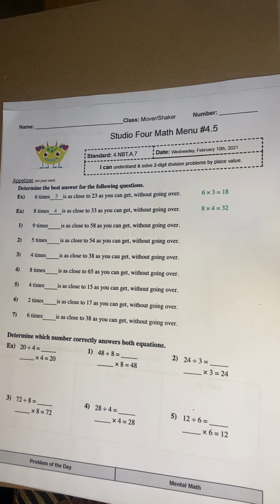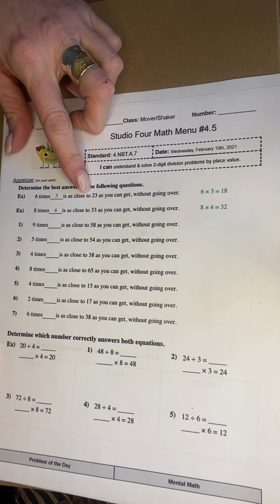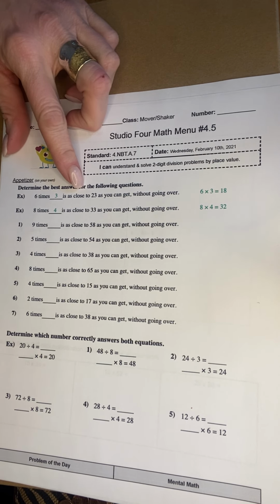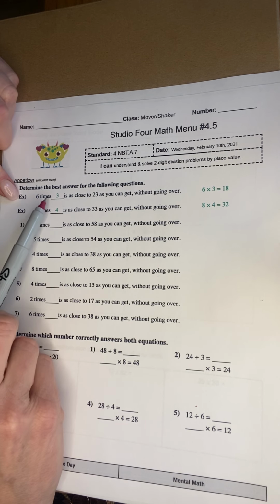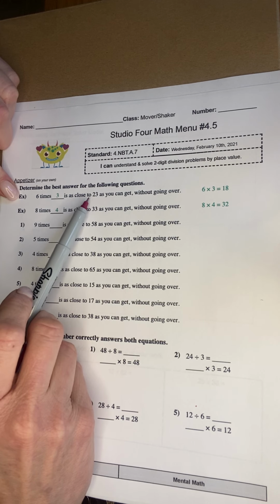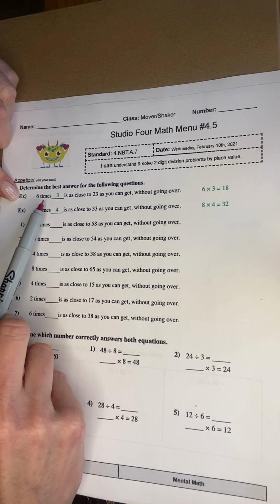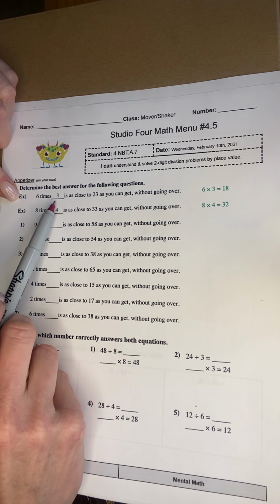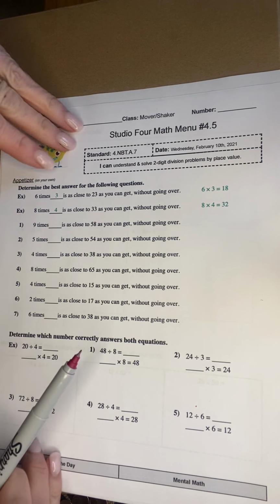On this appetizer part, notice that it just says you're trying to get as close as you can go. Pretend that you are actually on, oh gosh, what's your show with Drew Carey? Price is Right. You want to get as close to the showcase as you can get without going over. So 6 is 3 times as close to 23 as you can get without going over. If you put a 4 here, you would actually go over, and so that would be no good. You're going to do these all the way down here. I don't think those will be a problem for you.